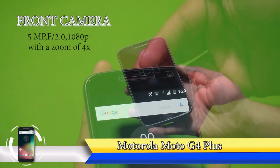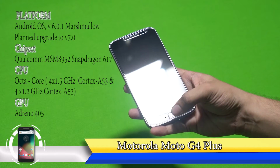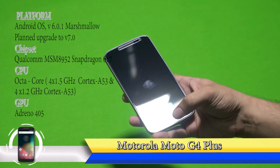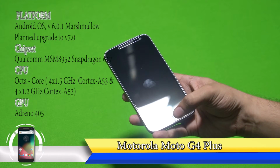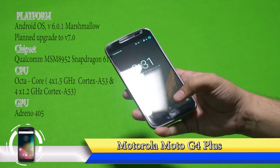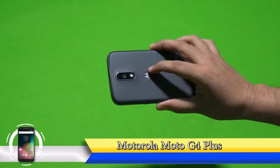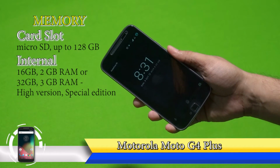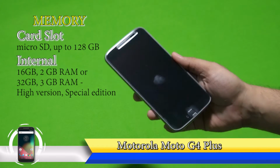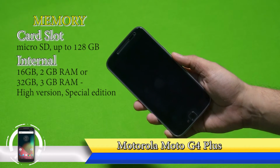Now let's talk about its operating system. The operating system of this cell phone is Android 6.0.1 Marshmallow with a processor speed of 1.5 GHz, 617 Qualcomm Snapdragon octa-core processor. Now that is something huge. Let's talk about its memory now. The memory is 32 GB inbuilt with an expandable of 128 GB. The RAM which has been provided by Motorola to Moto G4 Plus is 3 GB.